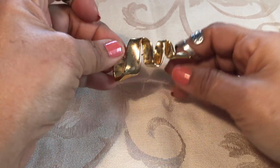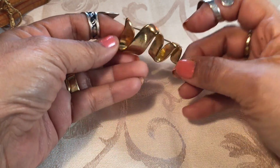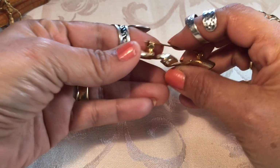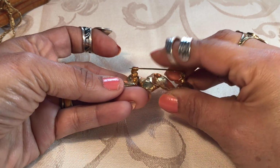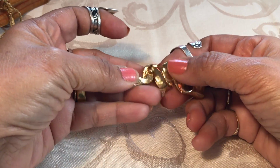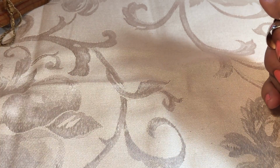I forget what the design was, but basically it's just a little doodle. And that is really nice. It's really well made. I don't think it has any kind of mark. It's got an interesting closure there, which I kind of like. I don't know how secure it is, but I like the simplicity of being able to put it on so quickly like that, without having that little turn thing to it.